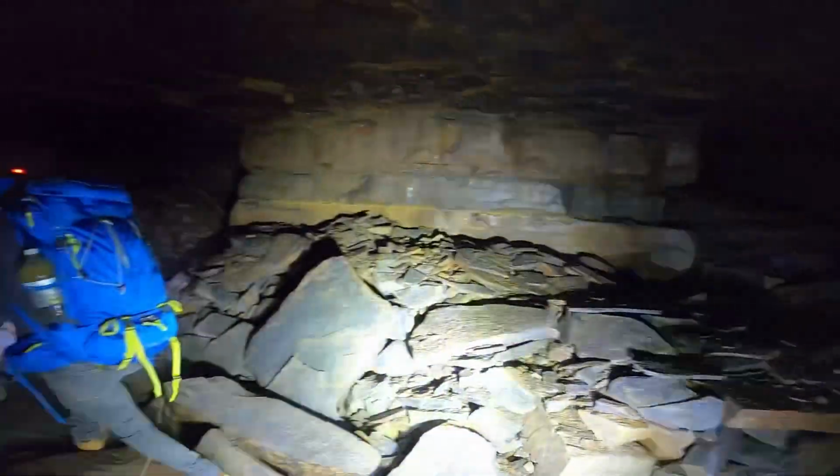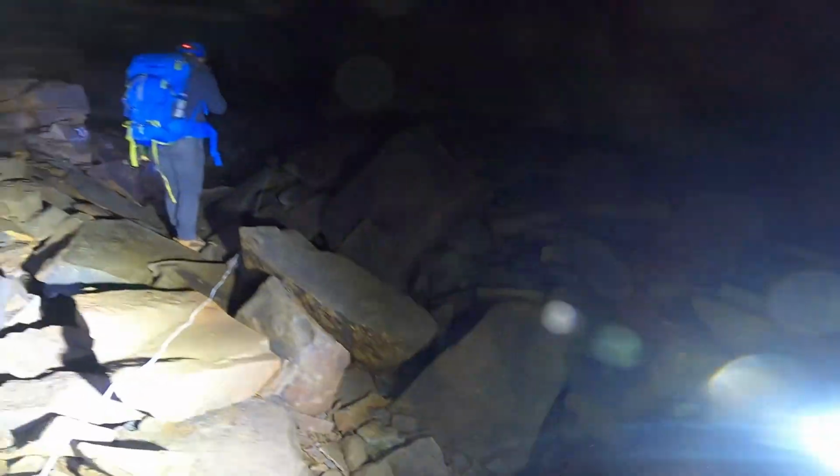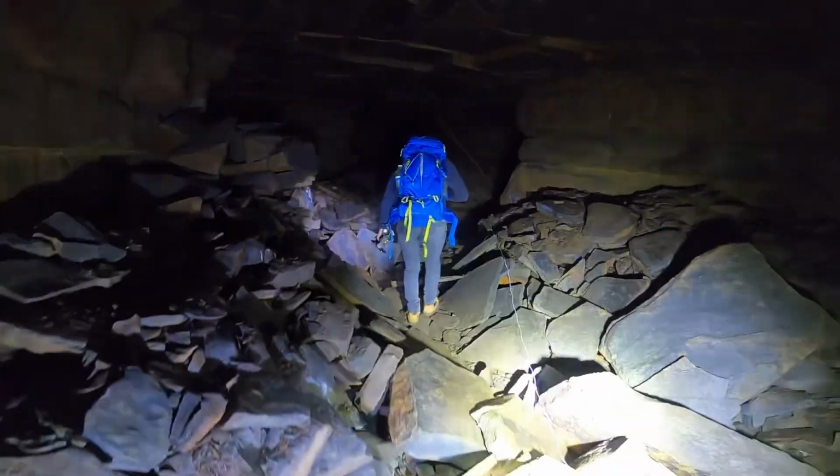From this absolute maze. 34, 35A plus. Yeah? Yep. And then 36, quite near.